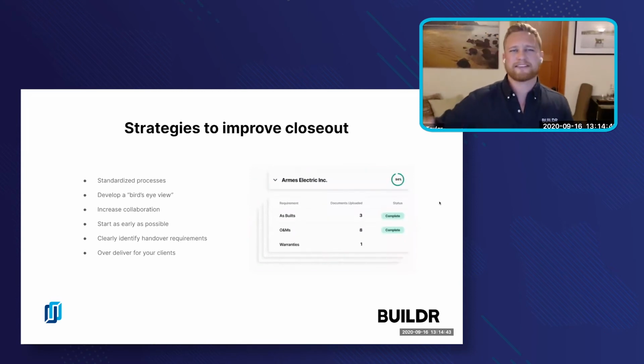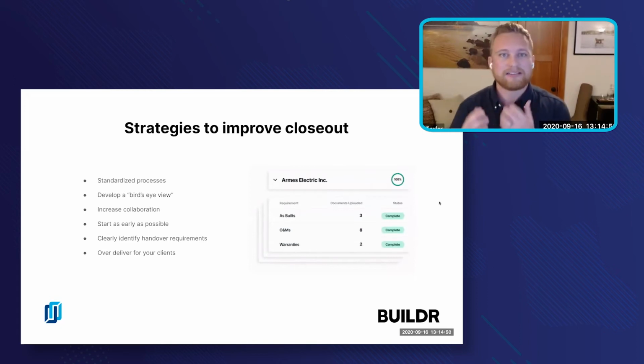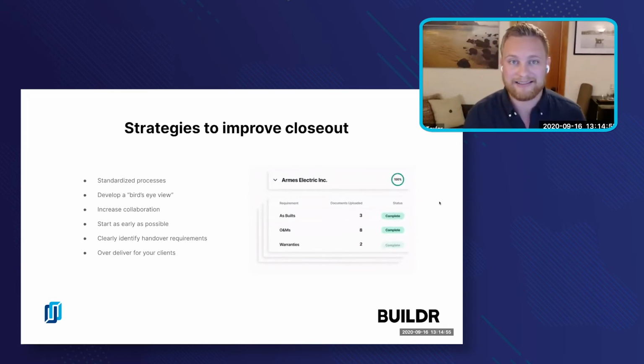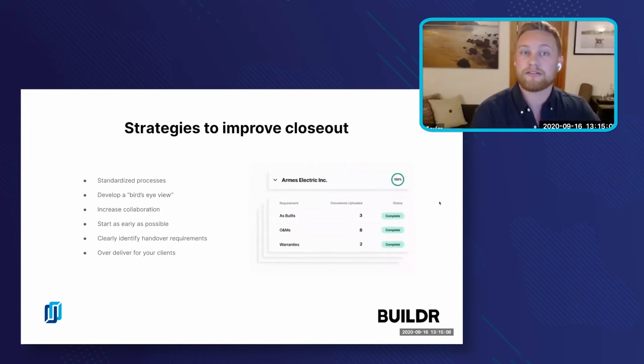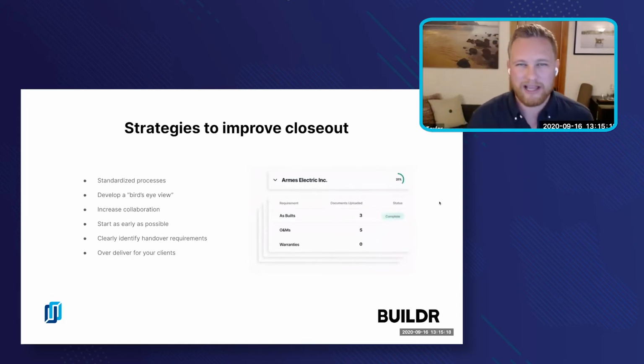Next is we need to have this bird's eye view of this whole closeout package process. It typically just lives on one individual's computer, on their spreadsheets and in their email that nobody else has access to. We don't know exactly which documents we're waiting on. We don't know which trade partners still haven't sent us this warranty or O&M manual, or we don't know exactly what the owner's looking for as far as their closeout requirements go. It's all just knowledge in one person's head and on one person's computer. We need access to have this bird's eye view on where we are.